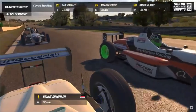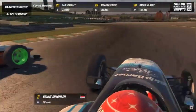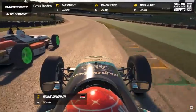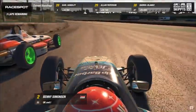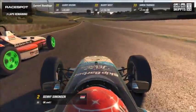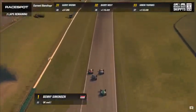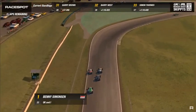It's side by side coming into the left-hander of the Zeta del Lago. Tom Ward will be on the inside. We'll have to force Benny Simonson. And Benny Simonson, actually, credit to him, he holds it around the outside here, but he's going to be losing the position. And Stuart Adcock's also going to challenge. Will we see three wide coming up to Ferradura? No. Stuart Adcock is just going to lift out of that one. Still side by side for the race lead, though.